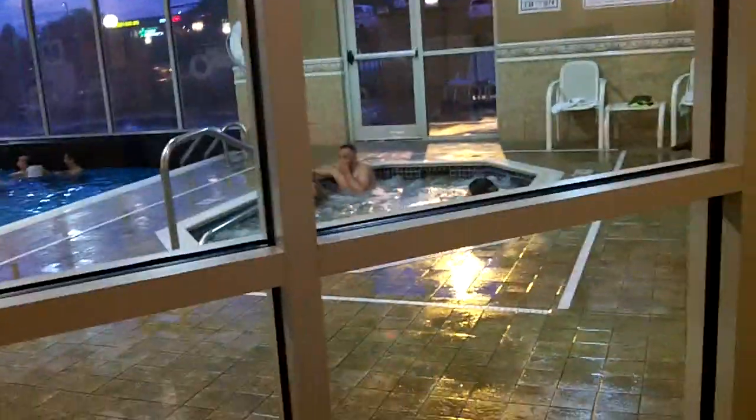Now we will go into the half indoor, half outdoor pool. So there's the pool. The deepest end is 5 feet. And there's a whirlpool. I won't go in here, it's just the key card thing.